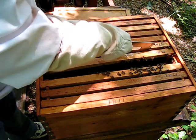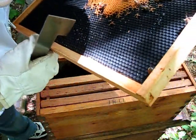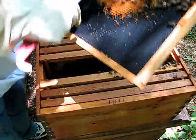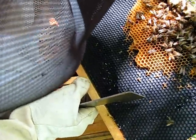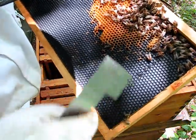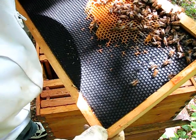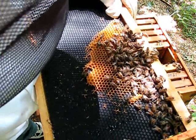And I didn't bring my smoker today, so of course the girls are a little active. Okay. Looking for eggs. Looking for a queen. Okay, I've got larvae and eggs over here. Larvae and eggs right up in here. Real young larvae, like hatched in a day or so. Looking for a queen. She could be in this group up in here, as long as she didn't hide somewhere. But we've got a probably defective queen, maybe? Something is going on because she's definitely not laying like she should.